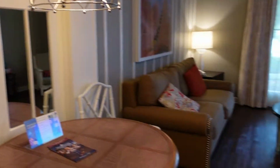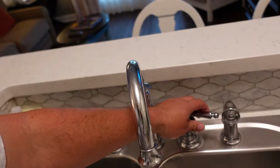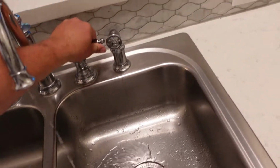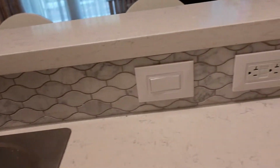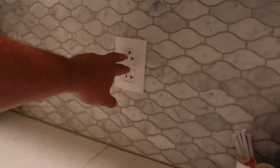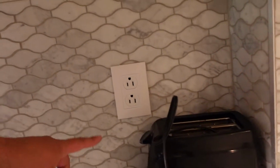And then we'll move into the kitchen area first. Nice large double sink, nice faucet set here, a hand sprayer, your garbage disposal button, an outlet for your coffee maker, another outlet. You've got your Joffrey's coffee, your dark roast, and your decaf. And then you have another outlet and another outlet. Quite a few outlets here.